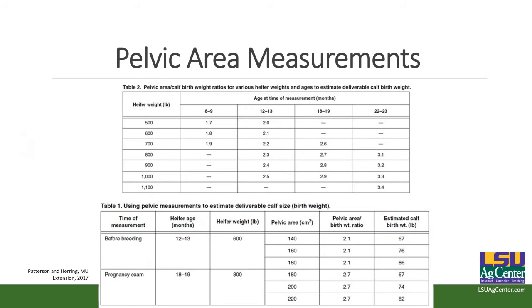I'm scared to try to use a pointer on here. I'm going to mess it up. The top chart is showing what that ratio is going to be. And then the bottom chart, you can see for the example of before breeding at 12 to 13 months of age, the weight, you can see what the pelvic area was and the ratio, and then you can see that they utilized that ratio to divide and to calculate the estimated calf birth weight that heifer can handle.